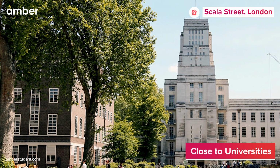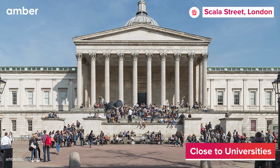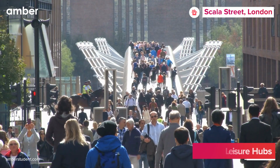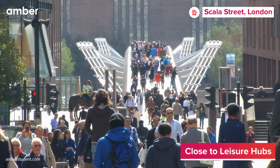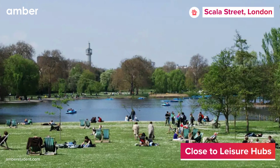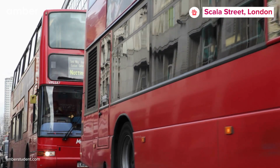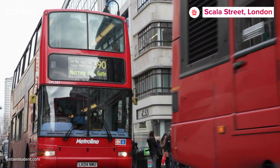And when it's time to head to the uni, you're a short stroll away from both University of London and University College London. Surrounded by restaurants, bars, recreational centers, and boutiques, feel quite literally at the heart of the action. Plus, with Regent's Park being close by, say hello to year-long festivities. And on weekends, explore the liveliness of the city by hopping on the London subway.